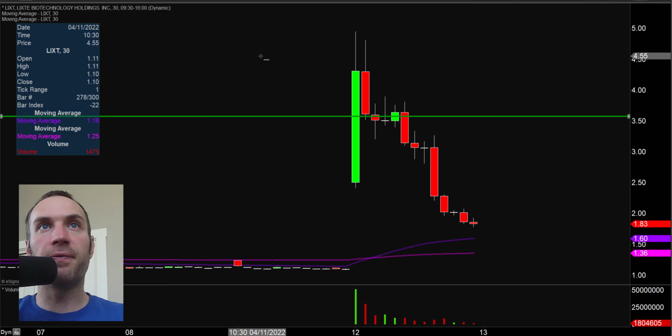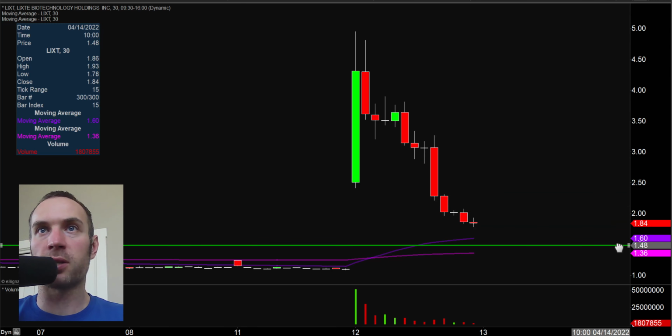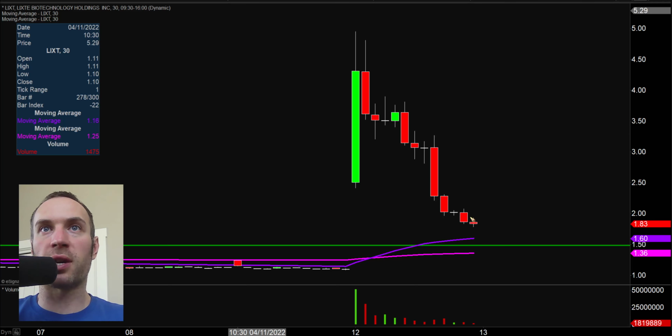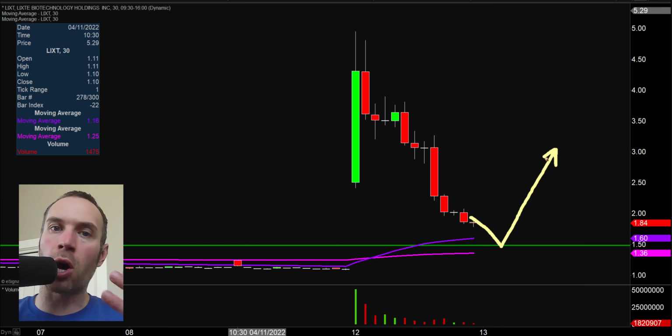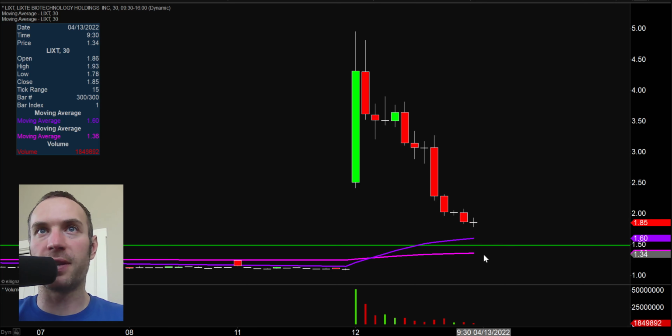So, I mean, if you like to try to play these pullbacks where it seems like it's game over, it seems like it can't really get any worse, the level here that really stands out to me, right down there around that $1.50 mark. Again, does that mean that for sure guaranteed it's going to hit $1.50 and then bounce? No, of course not. No guarantees. But is that a plausible place? Is that a logical thought process to have? In my mind, it absolutely is. So keep an eye on $1.50 if you like to play, like I said, these very, very ugly setups.